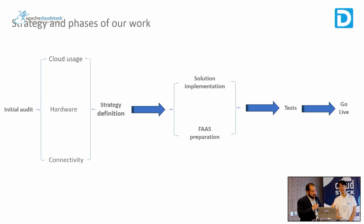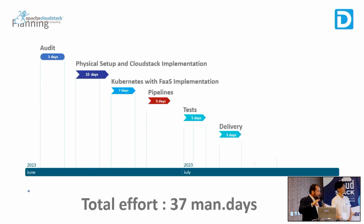And of course, the go-live process and post-live help. In terms of planning and effort, this was a project of 37 man-days, so it was a quick project, not a big one, with different phases. Audit was a 5 man-days step, 10 days for the setup, 7 days dedicated to Kubernetes because we have some traps, so Kubernetes was planned a bit longer. The pipeline for the CI/CD, testing process, and delivery. This project was realized between June 2023 and July, and the goal was to be live before the summer break. It was important for the customer to be live before the break.